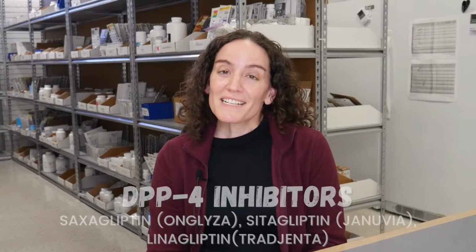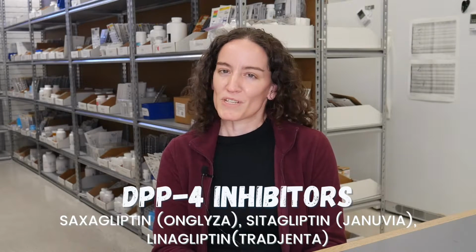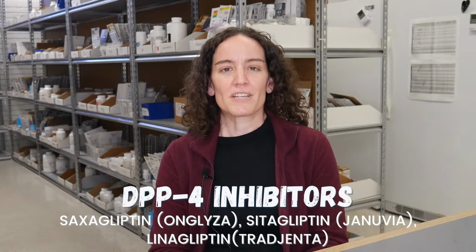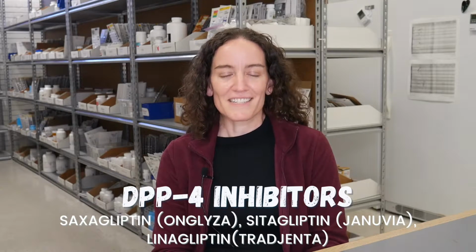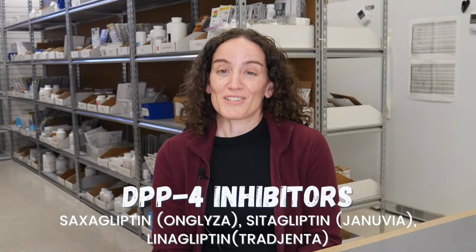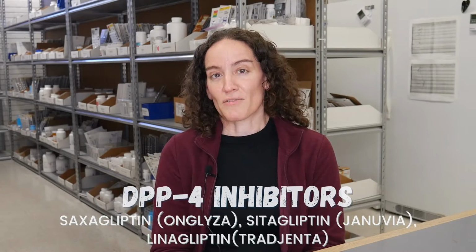Some side effects of the gliptins: they can cause some minor headache and sometimes respiratory problems, like a kind of allergy reaction, a little runny nose or upper respiratory infection symptoms. But again, those usually are minor and usually don't cause a lot of problems for patients. But if they do, please let your doctor know, because they may need to choose another medication that will work better for you.